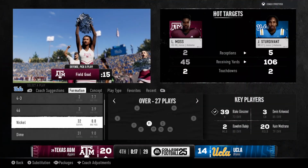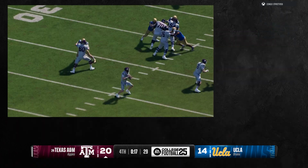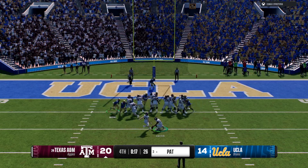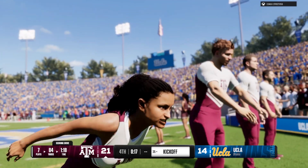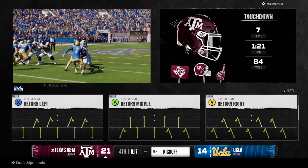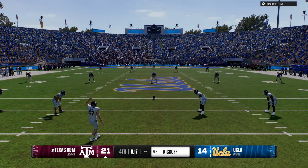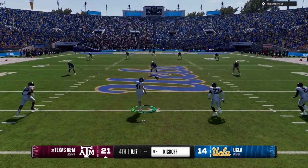Now you got a chance to go up by 7 late in this ball game and then let your defense go on the field and seal it for you. They'll try to add another to their lead. The extra point is good, and now in the fourth, they're up by a touchdown and an extra point. Now that they have the lead, this kickoff unit has to stay in their lane, create some field position, and hand it over to the defense.